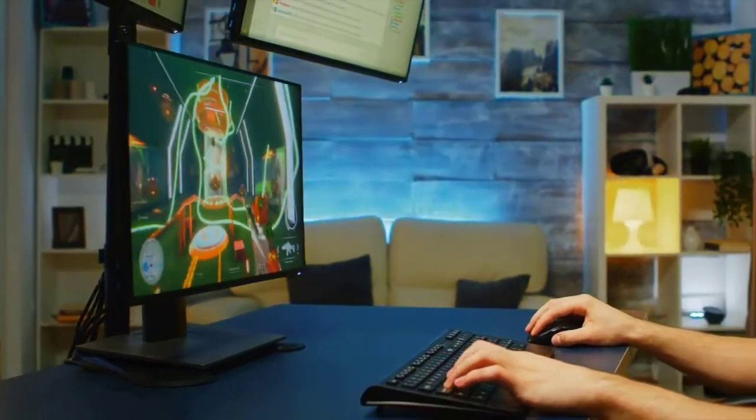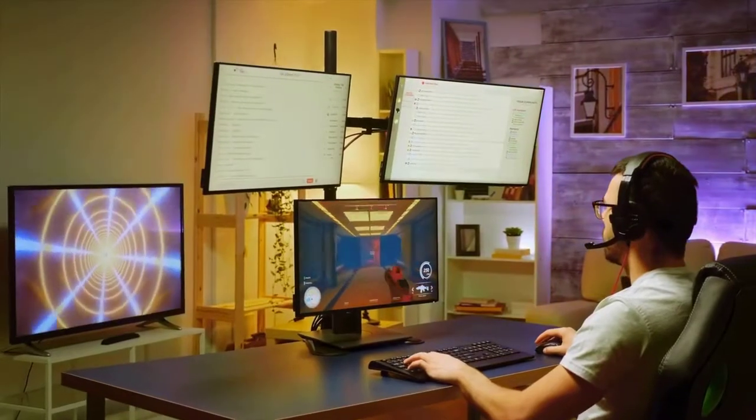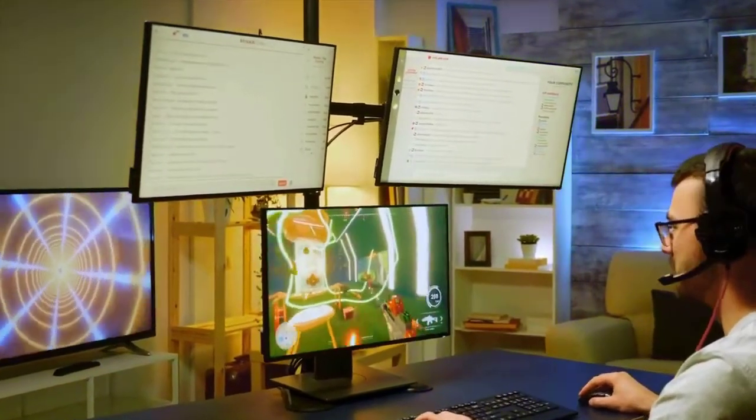HDR on computer monitors is a bit unusual still. True HDR requires a specific maximum brightness and a minimum brightness to guarantee the dynamic range it promises, but many affordable displays can't hit these targets.